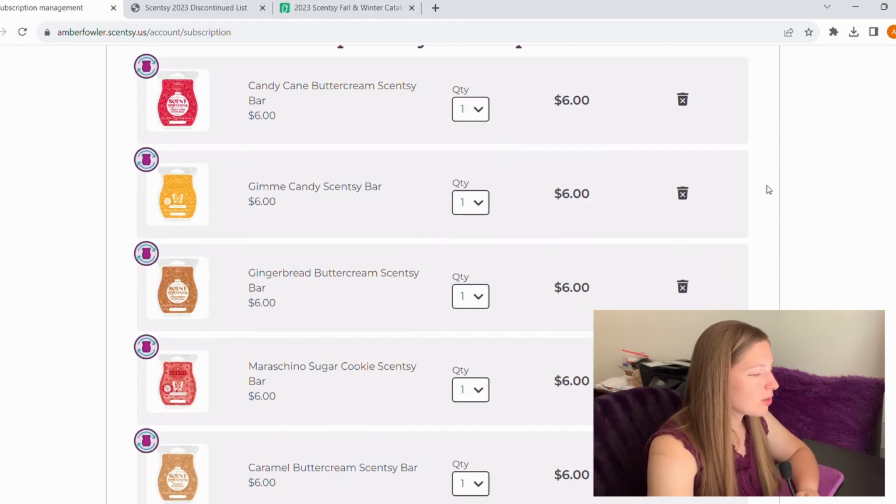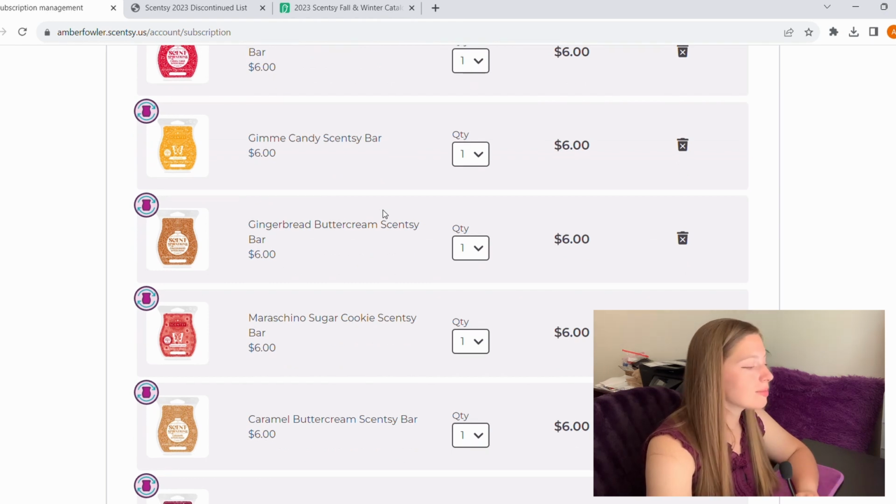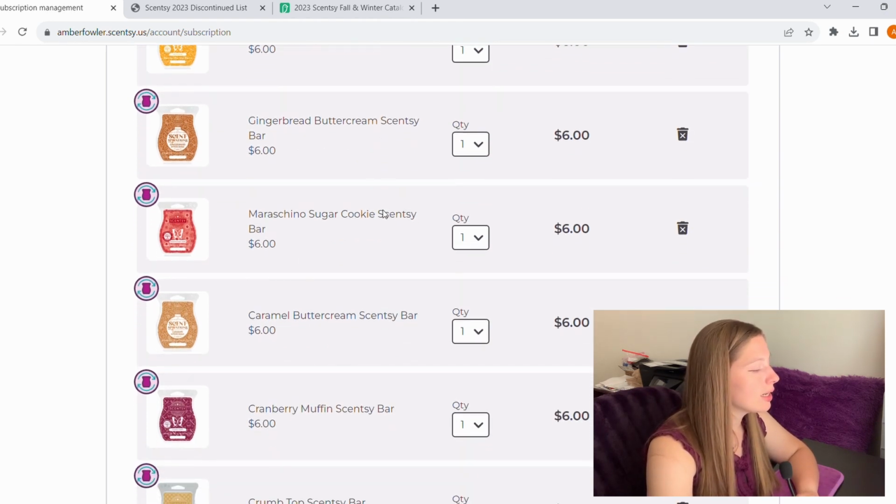Real quick, I'll just take you through. We've got some of our Scentspiration collection bars from this past holiday season. You can see Candy Cane, Gingerbread, Caramel, Buttercream here. We have Gimme Candy, which was a scent of the month last year, around Halloween time. So that's why it was labeled that.